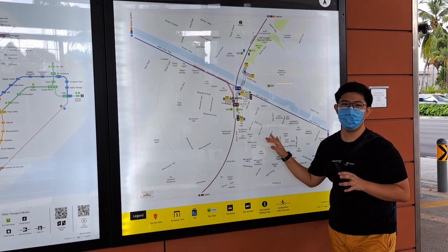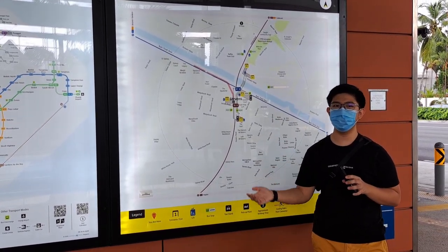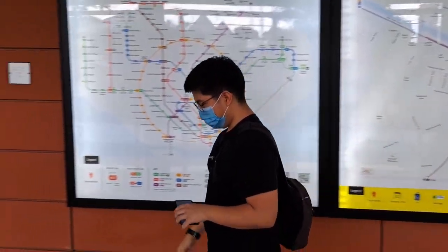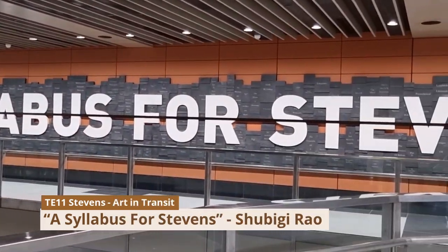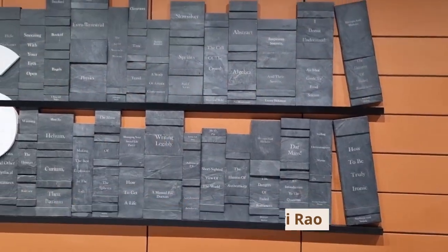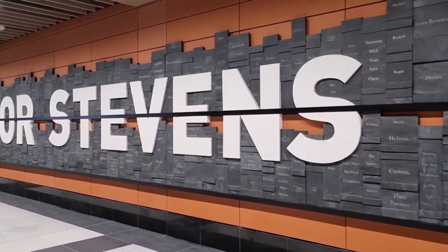Yeah, so there's a lot of condominiums in the area, as this is a very high-end, or atas, part of Singapore. And speaking of schools, let's go see an artwork right here at Stevens Station that was inspired by the schools in the vicinity. Along the way to the Thomson East Coast Line, you'll pass by an artwork titled A Syllabus for Stevens, which has bookshelves featuring book titles with subjects that students wish they could study in schools.